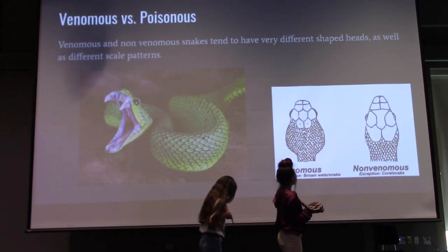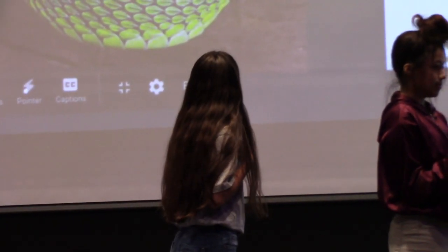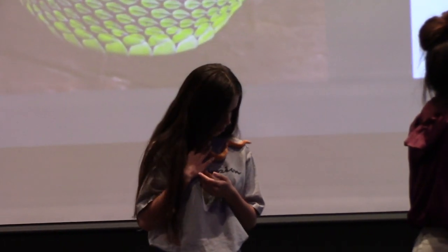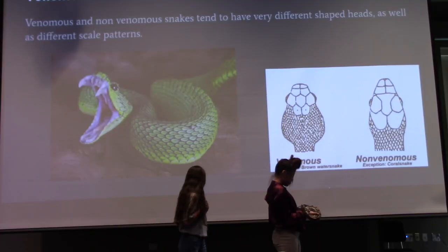Venomous versus non-venomous. Okay, this is venomous, and they have different shaped heads, so you can tell in the wild if they're venomous or not. The exception to this is the brown water snake, which actually has that same type of head, so you see this around the water. This one, and most of these snakes in the world.